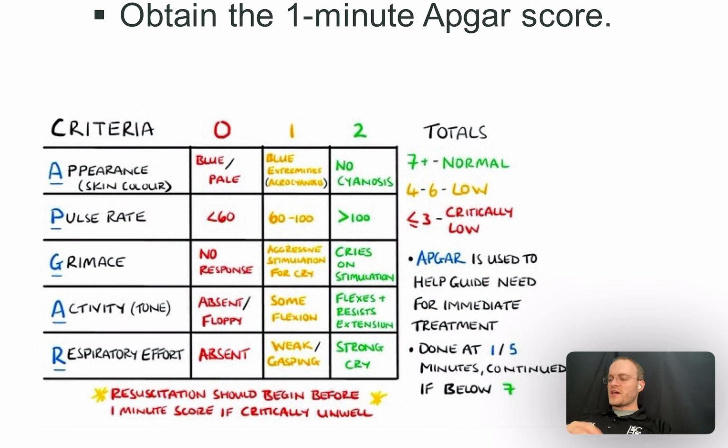And so we do this at two times mainly. We do it at 1 minute and at 5 minutes. So you don't do this the very second they're born. You wait 60 seconds, okay? And then you score them, okay? And so if the baby's pale, has a heart rate of 100, they're not crying, they're not really moving, they're pretty flaccid, right? They're probably in cardiac arrest. They're going to be in cardiac arrest if they're not already. And so that would mean you need to begin resuscitation. So we use this score clinically.